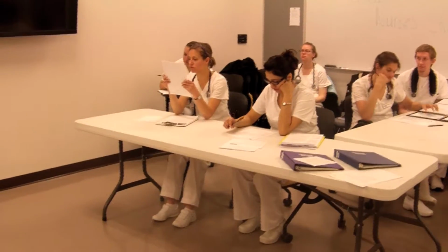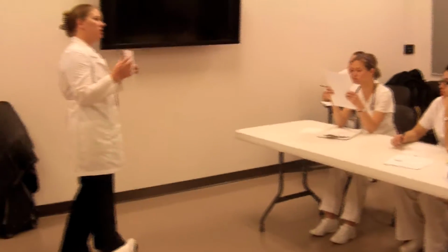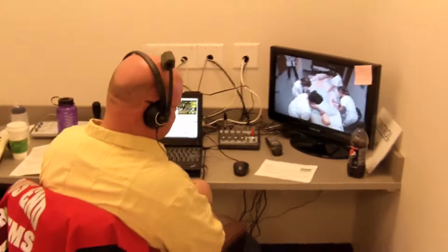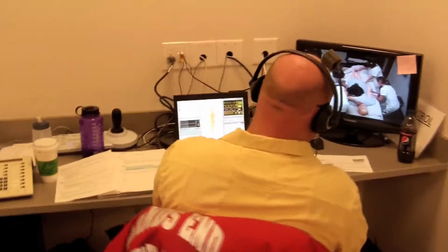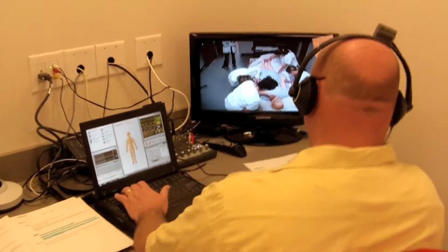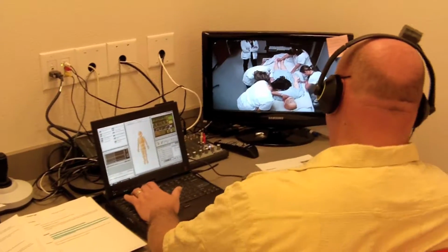The simulation environment is set up to create reality for the students, and it's an opportunity for them to practice responding to a situation without having instructors around. They have to critically think their way through a situation with the patient. While they're doing that, the mannequin is responding to what they're doing, and the clinical faculty are in a separate room. They can hear and see what's going on in the simulation lab, and then they can make the mannequin respond because it's connected to a computer.